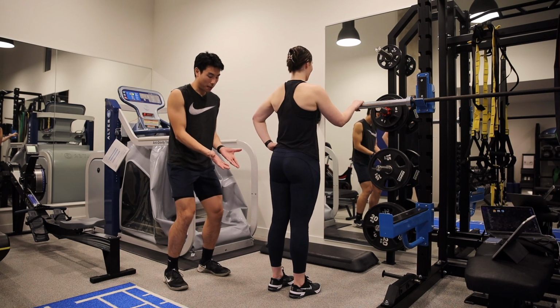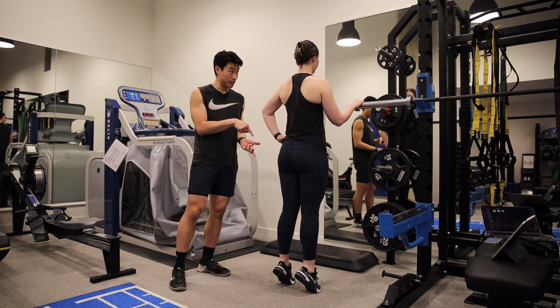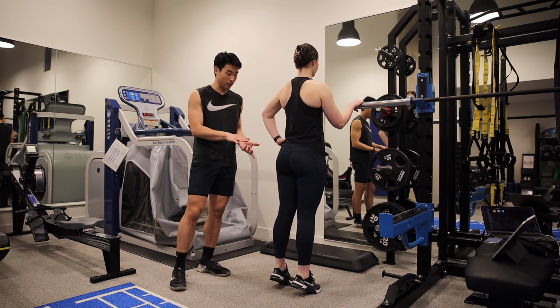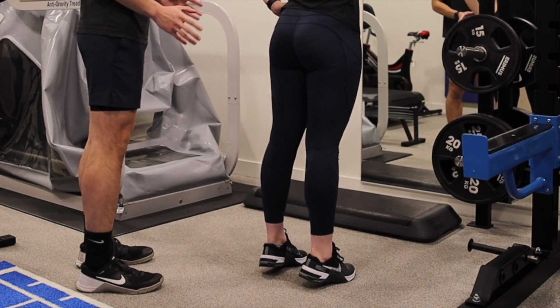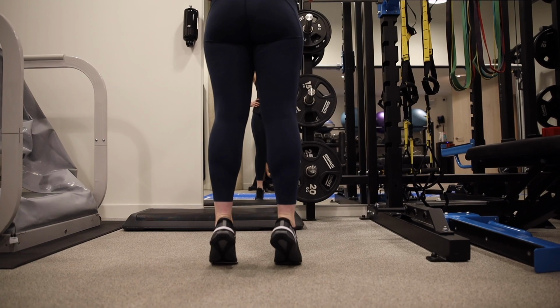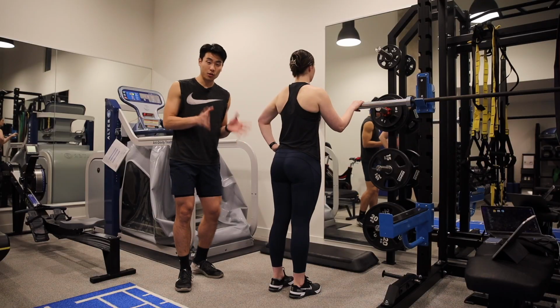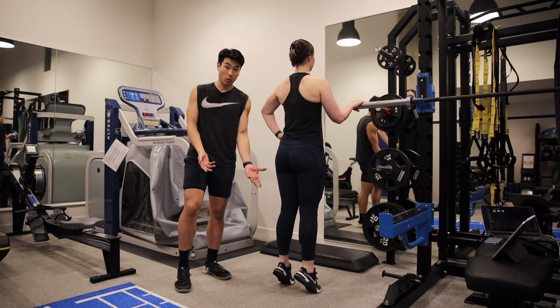Try that again. Yep, come up onto your tippy toes, good. Even pressure through the front of your feet, and then you're gonna slowly come down, okay? So what we also wanna watch out for is we don't want your feet to roll out and sickle like this. We wanna keep your foot going up in a straight line. What we also don't wanna see is a sudden drop or loss of control on the way down, okay?